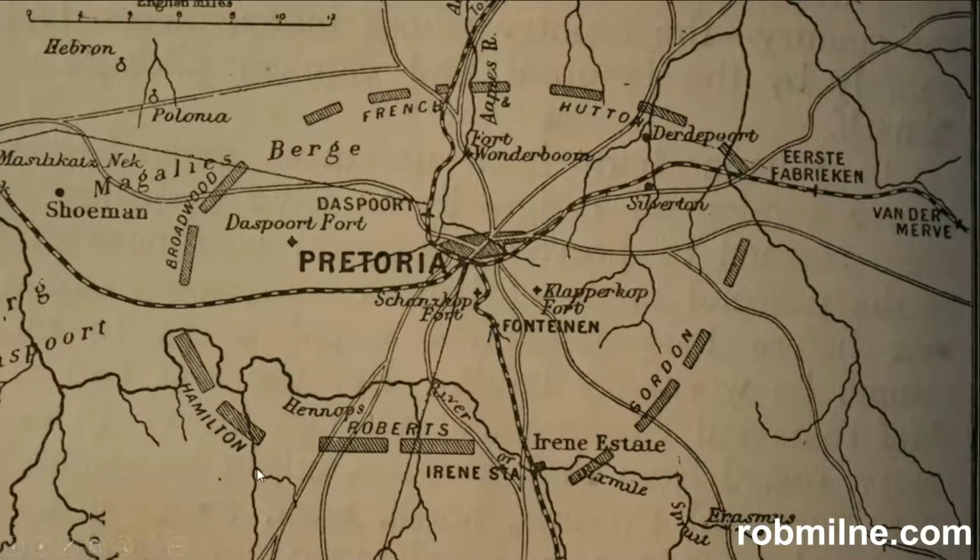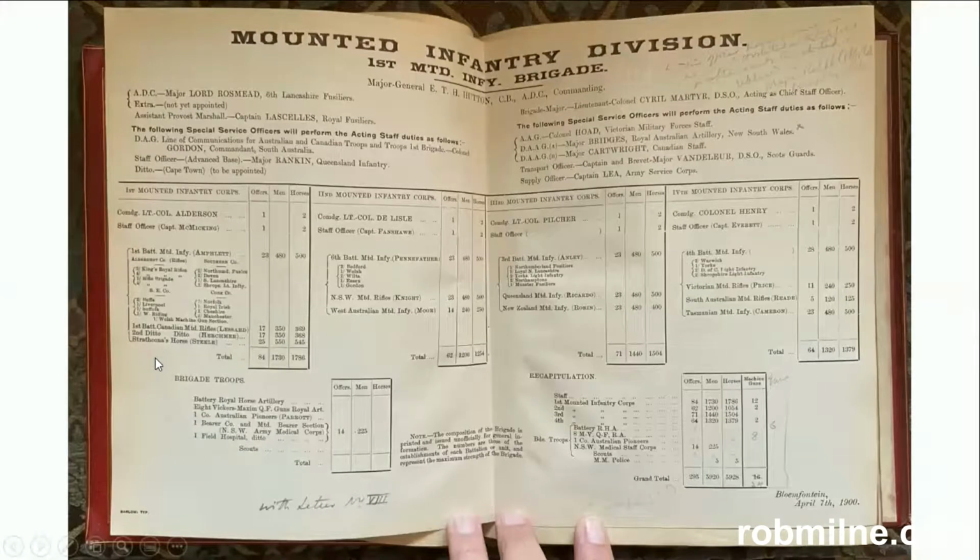station. And under General Ian Hamilton, Smith Dorrien was this side of Pretoria on the western side, and there you can see where General Broadwood was with his cavalry. Very interesting, this is the order of battle, and this is the Mounted Infantry Division, the 1st Mounted Infantry under Hutton. And there was a very interesting corps, the 2nd Mounted Infantry Corps under de Lisle.